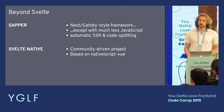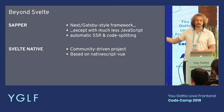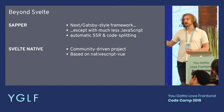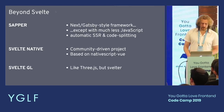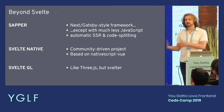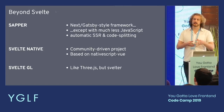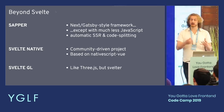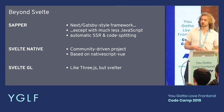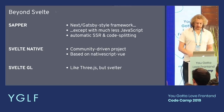There's a community project called Svelte Native, which will probably become an official project at some point, but it's still quite new. It's a community-driven project based on NativeScript Vue, and it allows you to build iOS and Android applications using Svelte. And beyond that, something that I really want to work on is Svelte GL, which would be like Three.js, but Svelter. You would use the same kind of declarative style to describe a three-dimensional scene graph, and then it would get compiled to the low-level underlying draw calls that would make that possible without all of the added bloat of a conventional WebGL library.